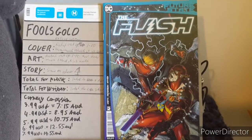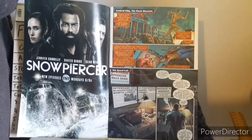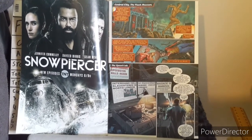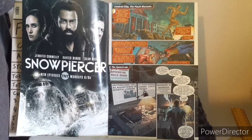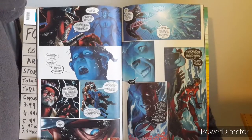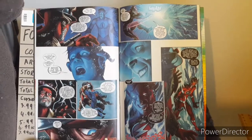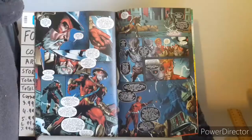So let's move into the internal art. Now, this is some of the art at the beginning. I'll now move into the area of the middle. This is the art of the middle, and I will now move on to the end.